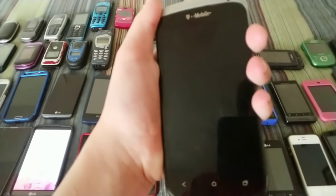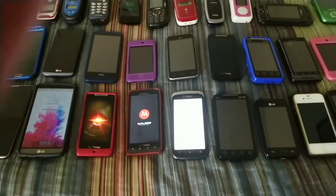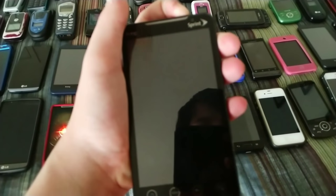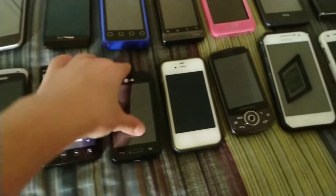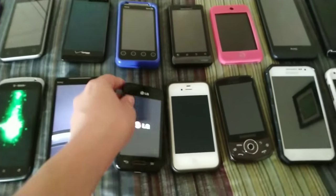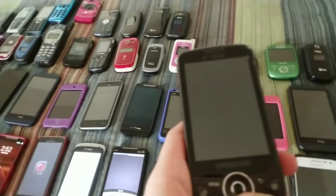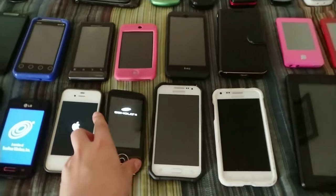HTC 1S. HTC Evo 4G. LG Optimus Fuel. My iPhone 4S running iOS 7.0.3. The Samsung Behold 2. At least I think that's what it's called. Yeah, Behold 2.